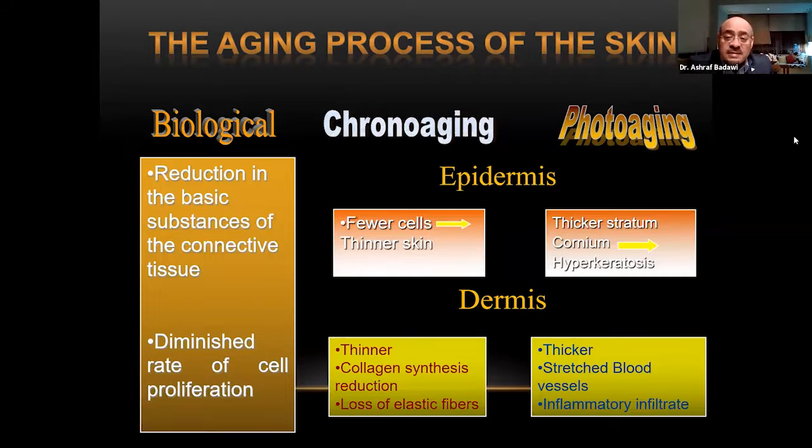The areas which are exposed to the sun, to the light, and to injuries are going to have photoaging. And by the time we have photoaging, the process of chronoaging is ongoing. So there is no possibility of having photoaging without chronoaging. By the time we get photoaging, we also have chronoaging. This means that if you have someone with photoaging, with hyperkeratosis, thick, coarse skin, besides treating the hyperkeratosis, it is very important also to do something to stimulate and rebuild the collagen in that skin.